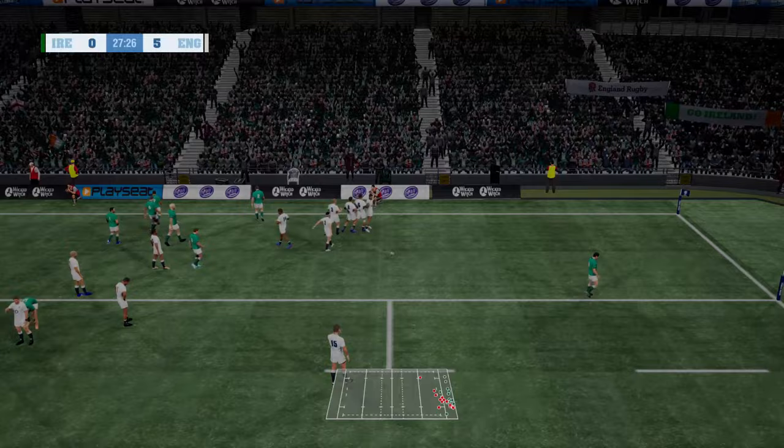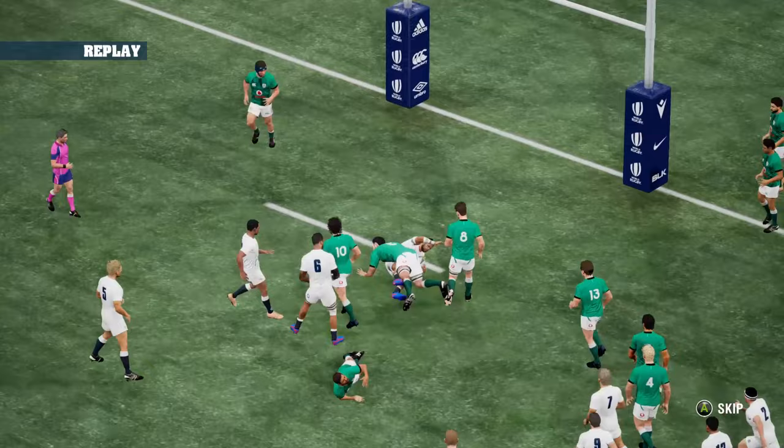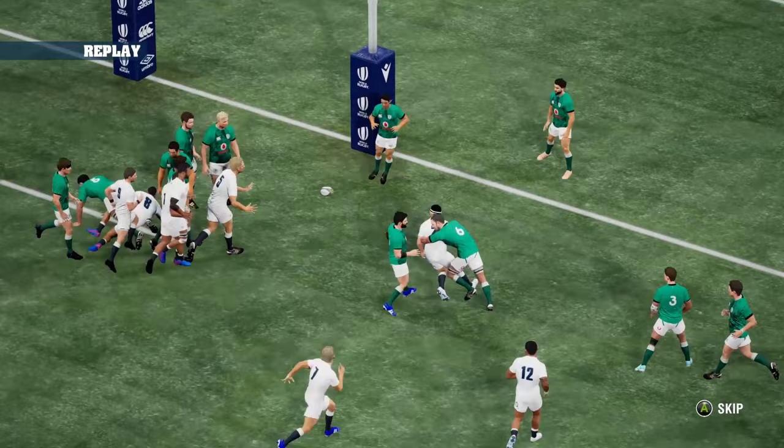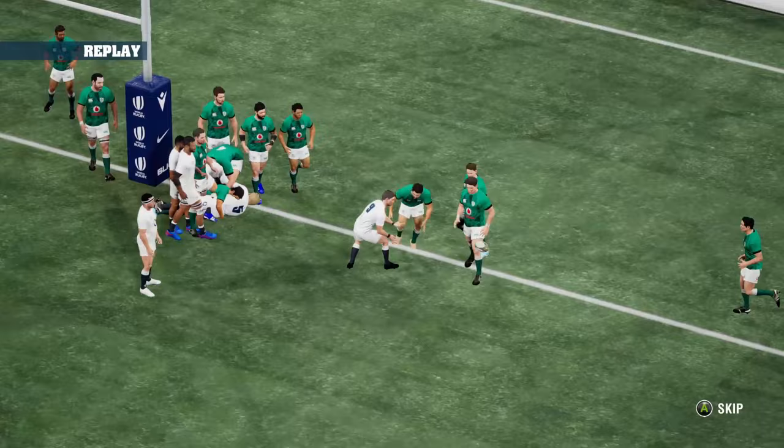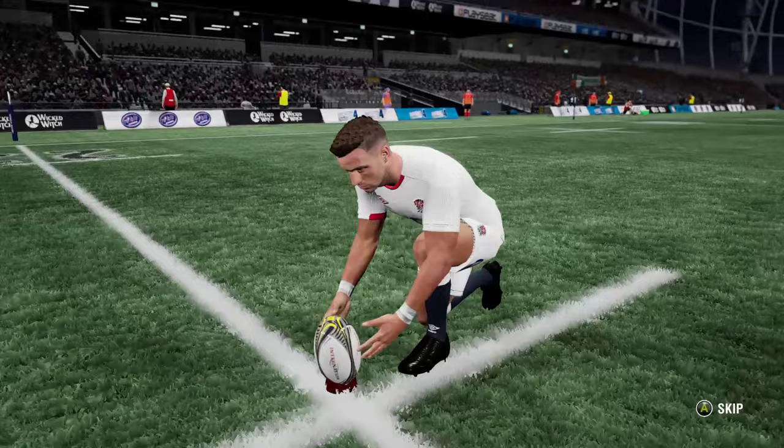England strike first. A huge amount of pressure on the Irish defensive line. And somehow they hold out for this long, but it was not quite enough. Ribbons went close, as did a number of English forwards. But Youngs drew him out, sucked them in towards the uprights. They fired it out to a man who needs no introduction. Tuolangi with the try.